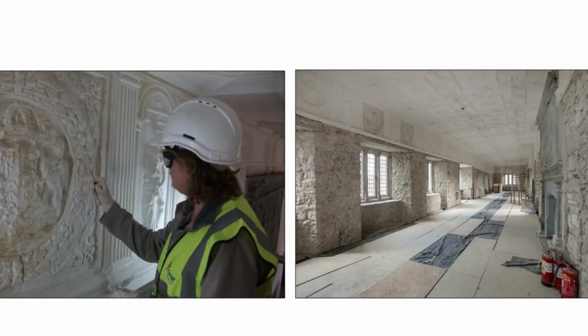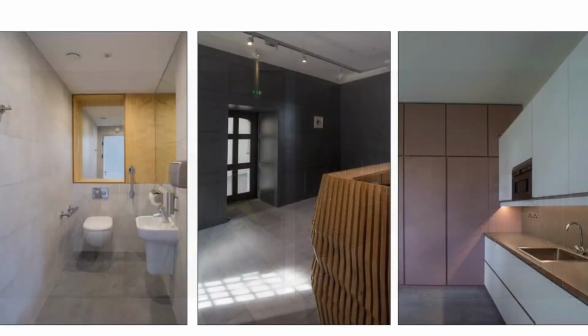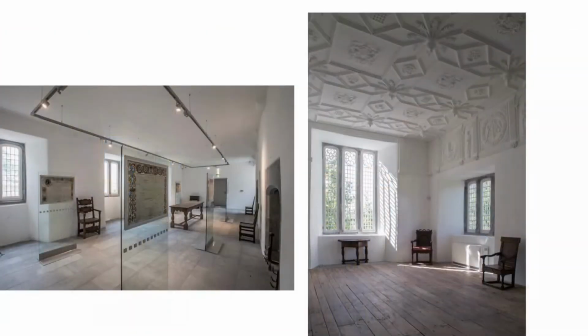Not to forget the upgrading of existing storm water services and sewage systems, and the removal of cementitious pointing and render, together with the consolidation and conservation of historic internal plasterwork. Lastly, the project saw us refurbishing the visitor and guide facilities, and not to forget the display of historic furniture and the provision of exhibitions.